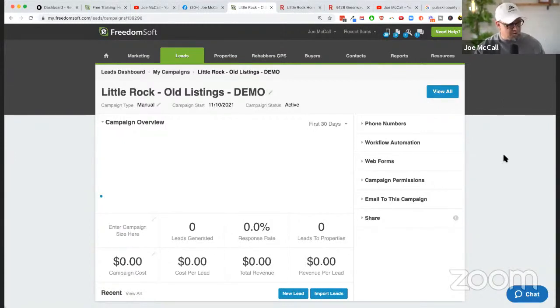And when I use the Freedomsoft app, which is amazing, when I see a lead come in, if I just click the button to call that seller back, it calls them back from the local phone number that is from Little Rock there.